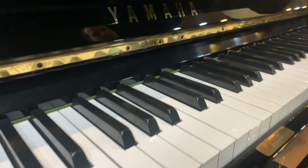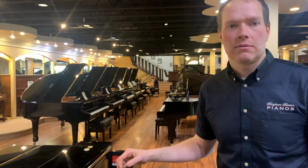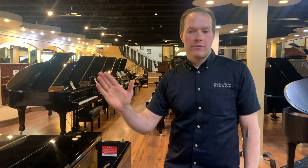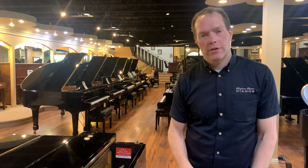And then on the inside, things have been refurbished. So tightening, lubrication, alignment, and of course, regulating everything. There are lots of things entailed in regulation, from the timing of the dampers to the timing of when the hammer pulls away from the string, to the checking distance. All of those things, in conjunction with each other, make the action function just as it's supposed to.